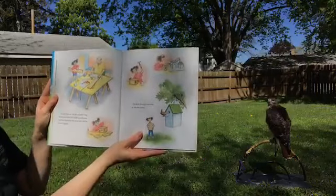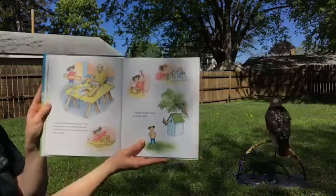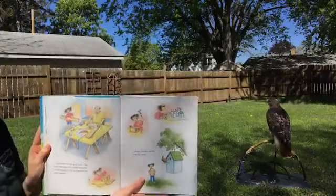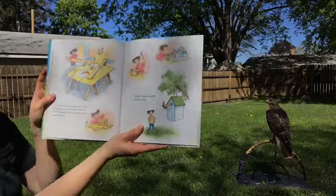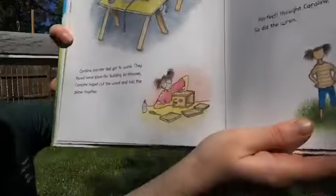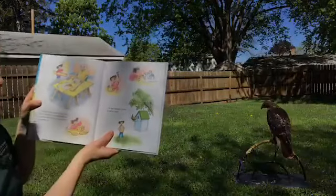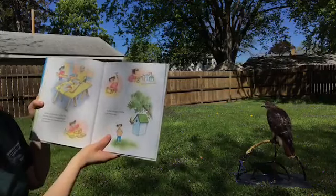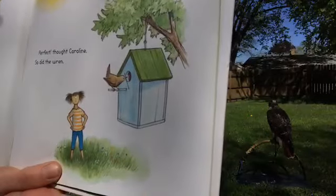Carolyn and her dad got to work. They found some plans for building bird houses. Carolyn helped cut the wood and nail the pieces together. They're getting ready to make that birdhouse, kind of gluing it all together. "Perfect," thought Carolyn. So did the wren. There's that finished birdhouse with the wren going in.